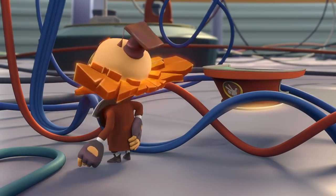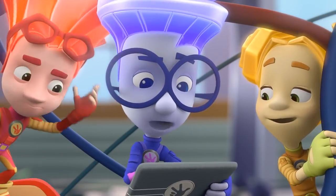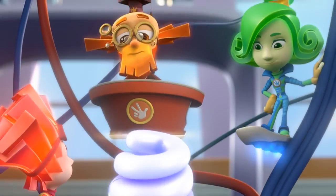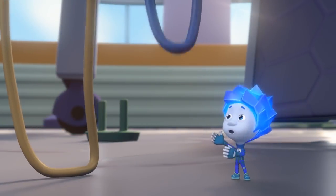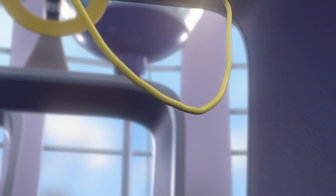Thank you, Digit. Tiddish. Well, the way I see it, in order to get the knot out that's over here, we need to expand the loop that's over there, and then push that wire through it, and then do it again from the other end. Yeah. That's it. Very good, girls. Hey! Now pull it hard. Perfect.